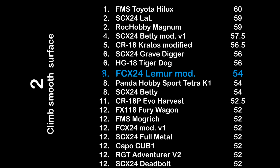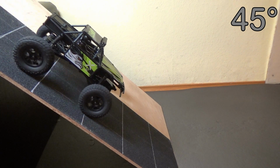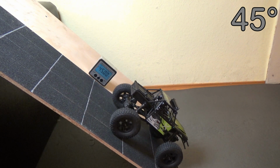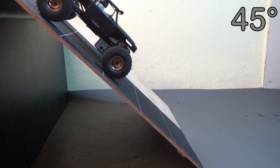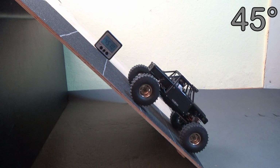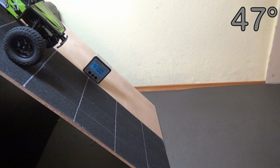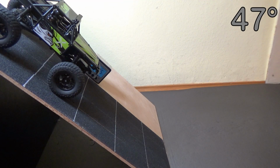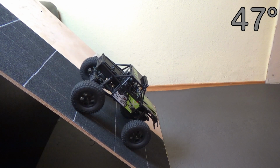And now let's check how they can go down, stop and go up in reverse again. Test number 3. Going down, stop and go up in reverse again. 45 degrees. No problem for the stock Lemur and for the modified one. 47 degrees. Stock Lemur is already lifting its rear tires.